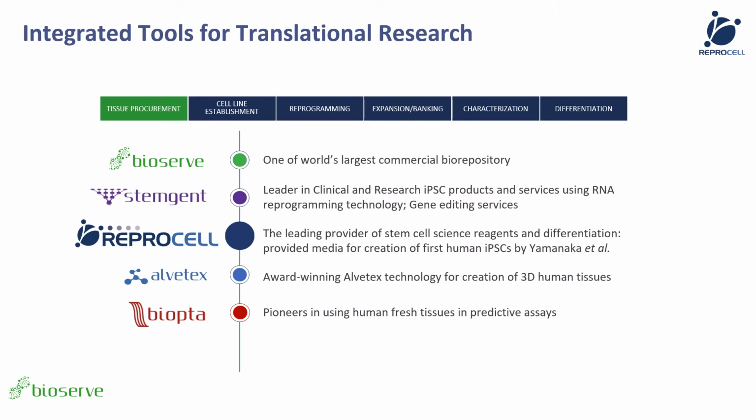I'd like to begin with introducing the 5 brands that are under the umbrella of Reprocell, and all of them individually contribute to advancing translational research. Reprocell is a leading provider of stem cell solution, differentiation media, and reagents. And we've worked with Professor Yamanaka when he was creating his first iPSC line. So we've been in this field since its inception. Stemgent is another brand that has been acquired by Reprocell and is also a leader in both research grade as well as clinical grade iPSC products and services using RNA reprogramming technology. We also offer gene editing services through Stemgent.